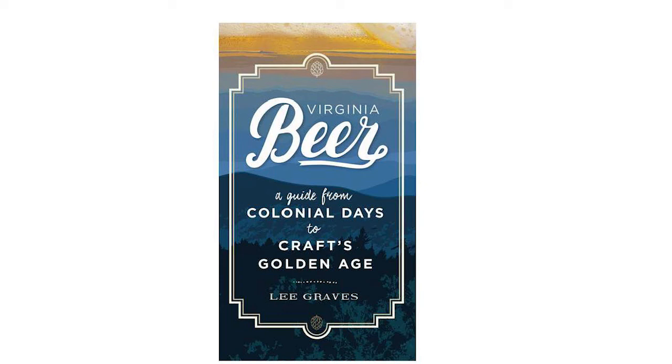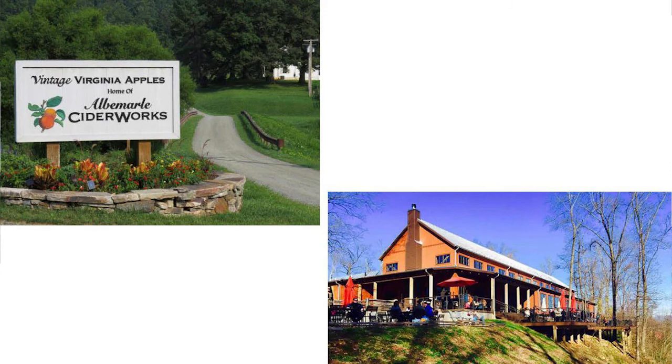So you talk about some of those elements that I just mentioned, and then the remaining part of the book, if we go to maybe the last slide, that's fine if you can click ahead, is really a look at the cideries in Virginia. There are 22 cideries currently in Virginia.